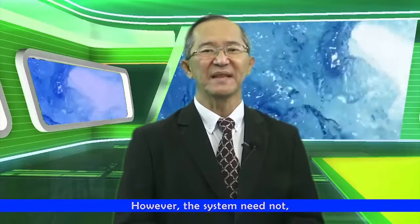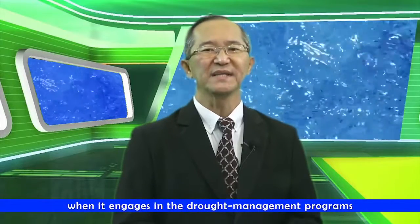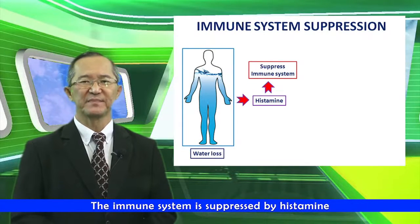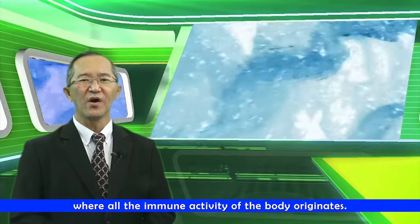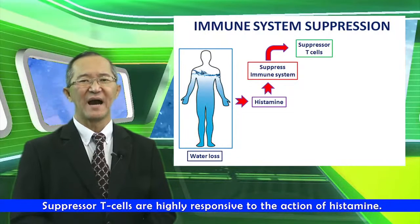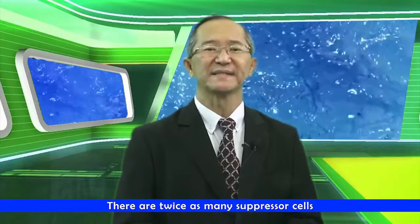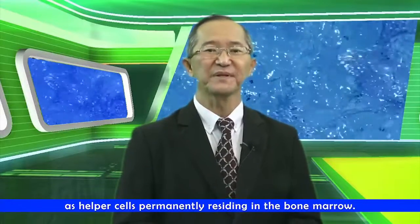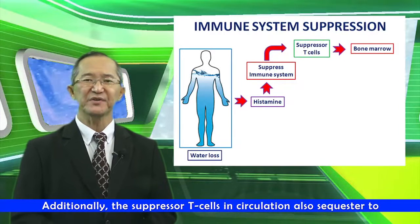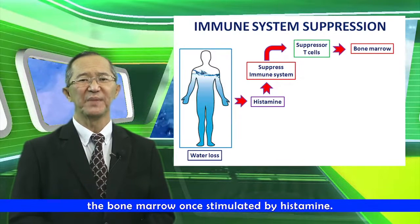However, the system did not, and indeed must not, become activated by histamine when it engages in the drought managing programs of the body. The immune system is suppressed by histamine in the bone marrow, where all the immune activity of the body originates. Suppressor cells are highly responsive to the action of histamine. There are twice as many suppressor cells as helper cells permanently residing in the bone marrow. Additionally, the suppressor T cells in the circulation also sequester to the bone marrow once stimulated by the histamine.